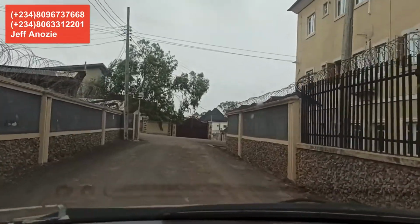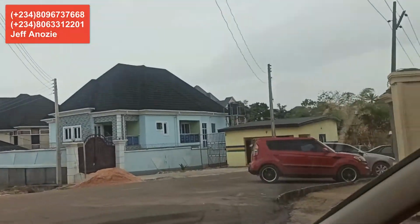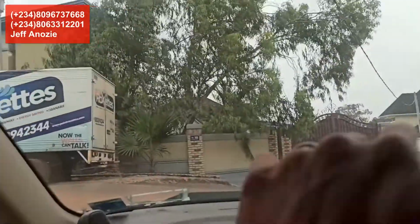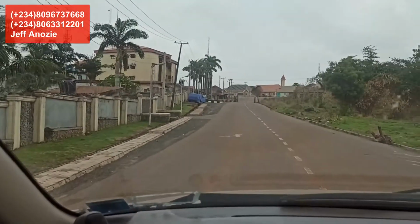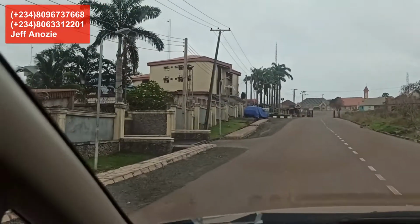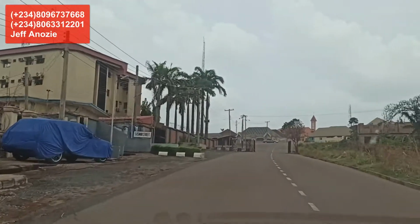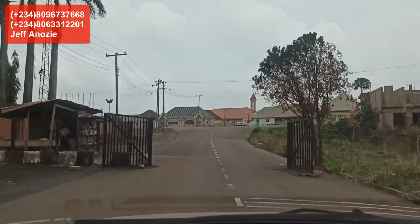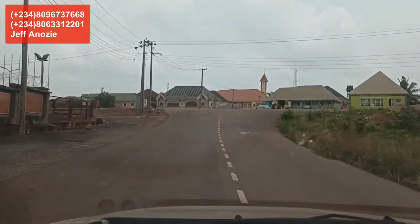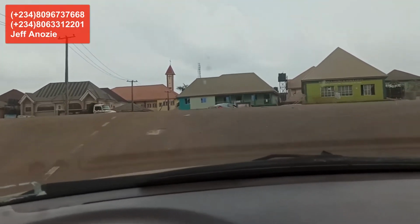Power, water in this estate. That's 1,000 square meters at 50 million naira. There's a police station there. You can see the police station there. You know, Oshimiri Private Estate. And see the road to the express. Beautiful place. Oshimiri is a beautiful estate. And there, that is the estate. This is the express. You can see this is the Enugu-Onitsha Expressway.